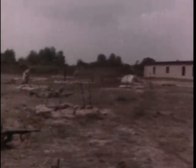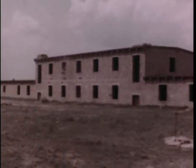AH-56A Cheyenne, the Army's newest helicopter. A Combat in Cities course in West Berlin. And the ready fighting men of a reserve brigade. All in this issue of your Army Report.